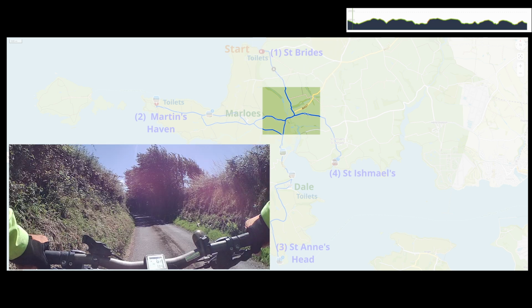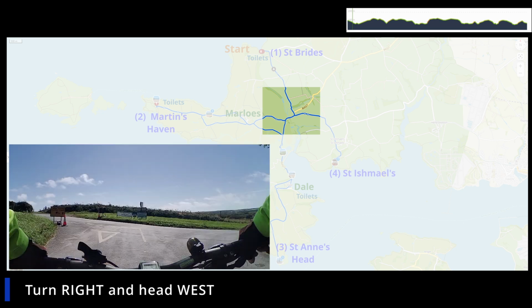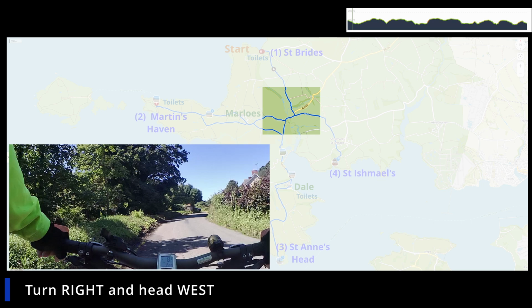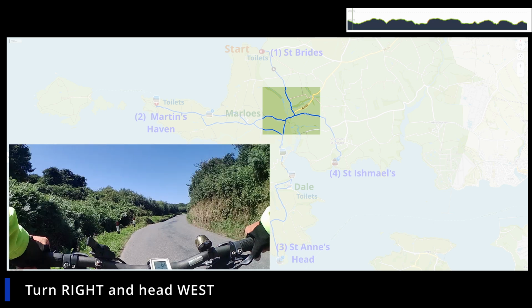But here we are, we just head south and you can see it's pretty quiet, and then the landscape does open out a little bit, and we're just turning right here, you can see in the cutout there, and then we're going to turn right again and start heading west.